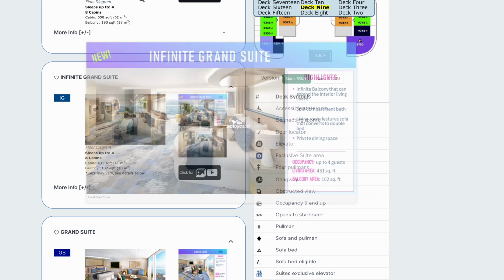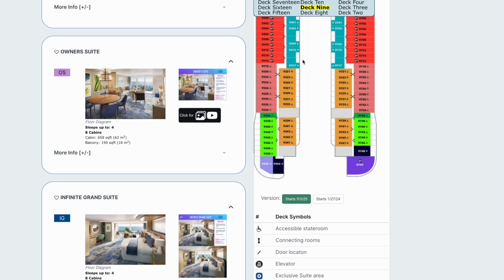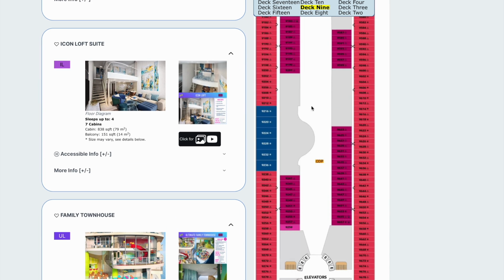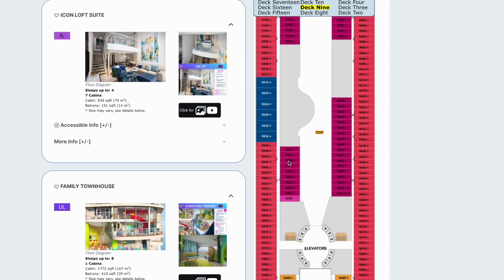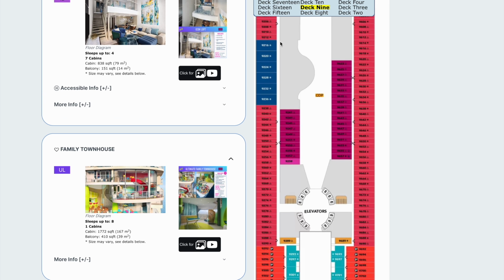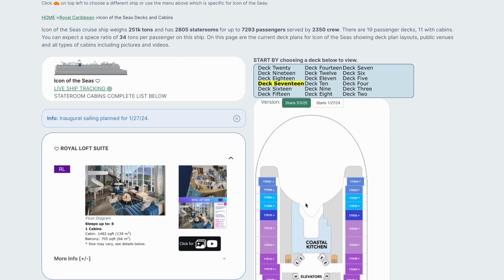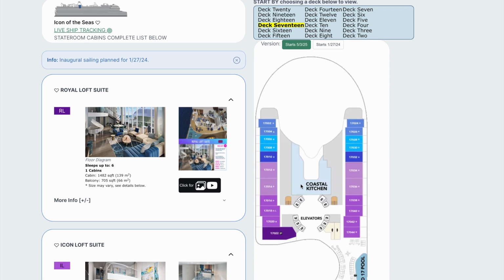And if you see here, there are 8 of them, and 6 of them are on deck 9. You'll see right here. So on deck 9, very central, midship. You're not close to either elevator, but you're also very midship. It's going to be a very big ship, so you're going to be very, very central. The other 2 are on deck 17, so you'll see them right here. And obviously you're close to Coastal Kitchen.